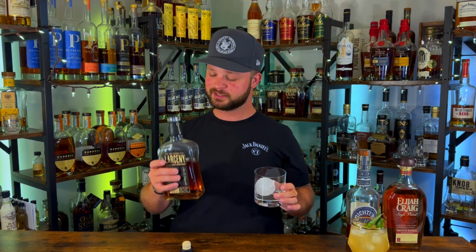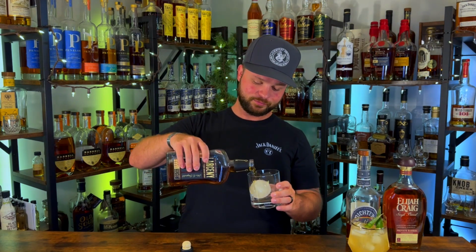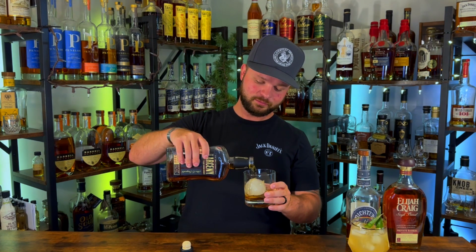So all you gotta do, take your rocks glass, put a nice rock ball in there. It doesn't have to be anything fancy. Take your bourbon, pour it over that rock. Nice and easy, right? What this is going to do is going to dilute very, very slowly. It's going to water this down.